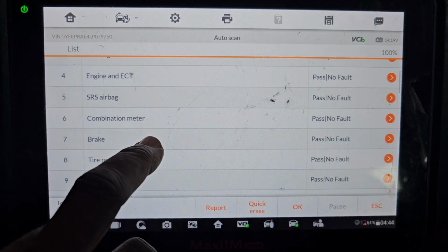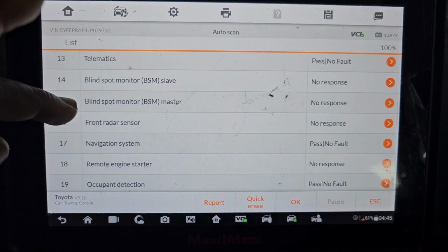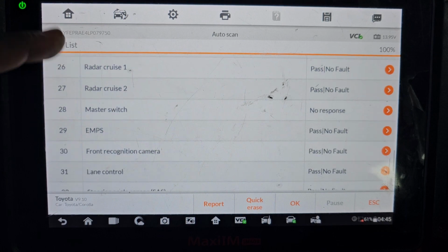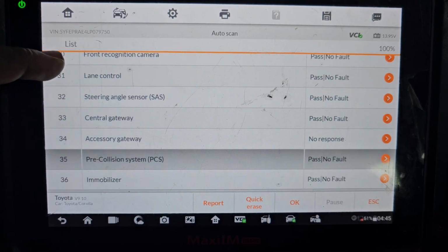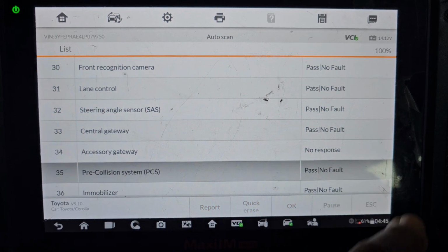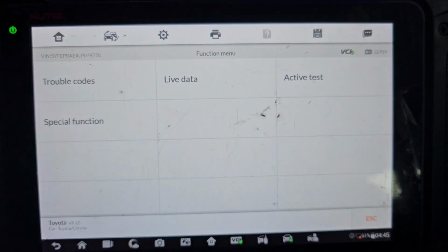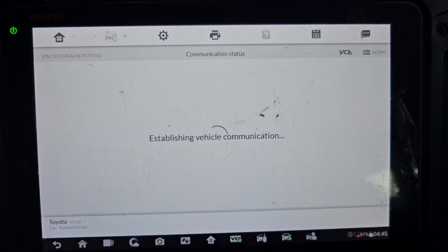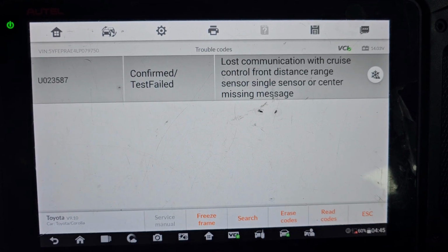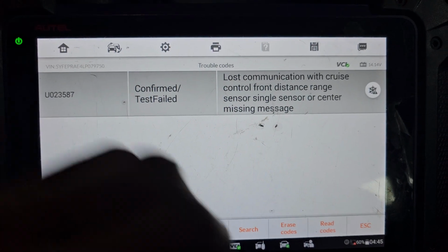Okay, let me go to brakes or ABS. No fault. We go here, trouble code: lost communication with the cruise control, control front distance range sensor. Okay.